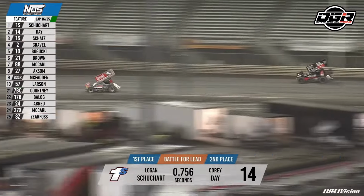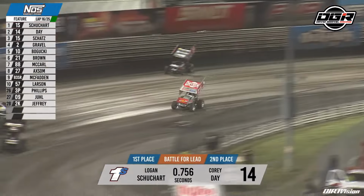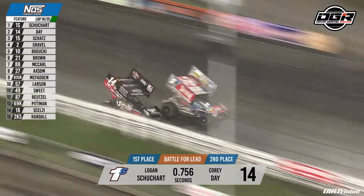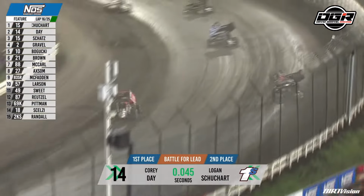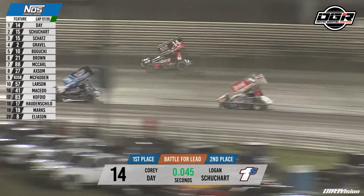Day has pulled away from Donnie Schatz, who's had some difficulties in traffic. Now Corey Day back to the cushion in 3 and 4, looking for the lead this time by 9 laps to go at the Knoxville Raceway. Corey Day all over Logan Schuhart into turn number 1. Side by side for the lead in turn number 1.